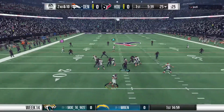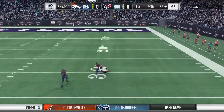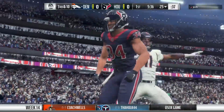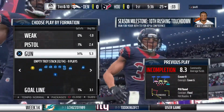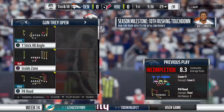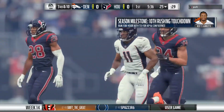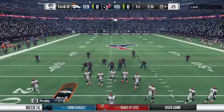A play fake. Now Kelly launching one for Henderson. And the hit jarred it loose. It's incomplete. This defense is not going to make it easy for you. They're a physical group, and we just saw it there on that play. It came in, made the contact, just as he's trying to haul it in. So now an early 3rd and 10 here on their opening drive.